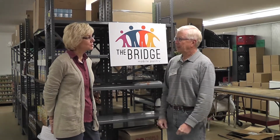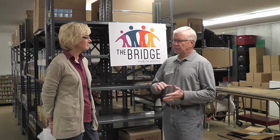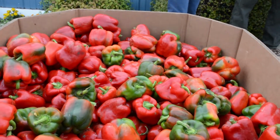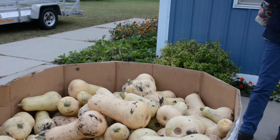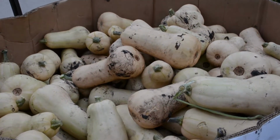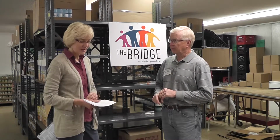Tell me, what kind of foods do you receive through this? Well, as you might imagine, it goes through the growing season. So at the early part of the season, you will get more cabbage and cucumbers and that kind of thing. And towards the end, you'll start seeing squash, carrots, and additional items. It kind of follows the growing season. We're hoping to also have some apples available as well later on.